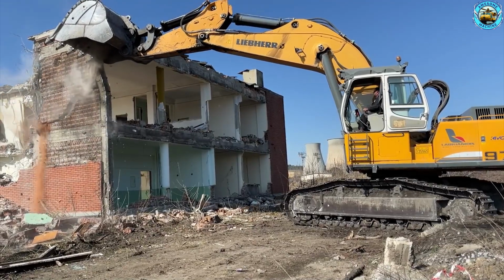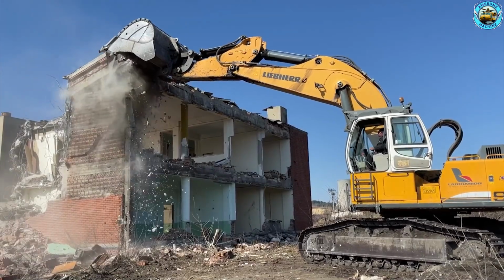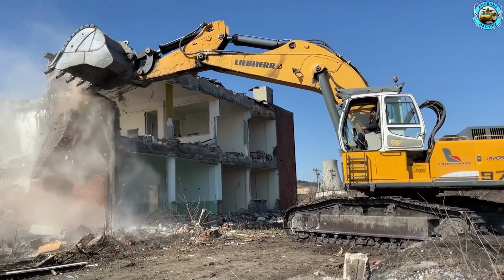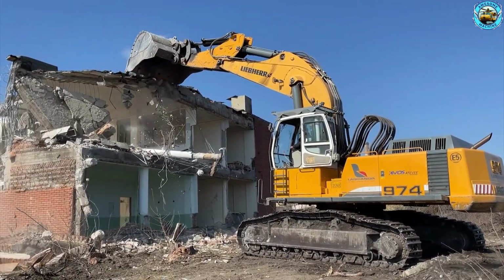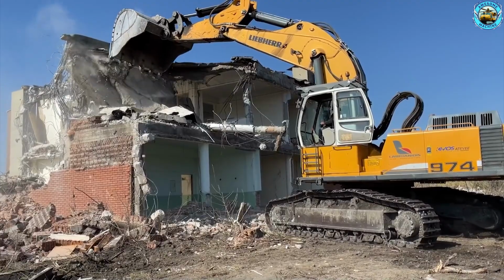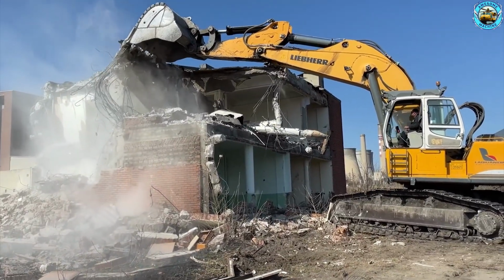The Liebherr 974 is a powerful excavator designed for heavy-duty tasks. With over 600 kilowatts of engine power and a bucket capacity up to 10 cubic meters, it excels in handling large material volumes. Weighing over 90 tons, it features a robust undercarriage and advanced hydraulics for exceptional stability and efficiency in demanding environments.